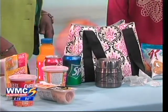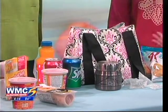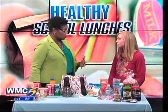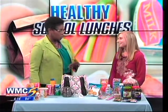Most people aren't aware that juice is a sugar sweetened beverage and can have just as much sugar as a soda. Really? What about if you're packing 100% juices, is that better than a sugar sweetened, or is it just about the same? They're about the same. I mean, we would recommend 100% over mixed juices, but a half a cup is about the max for juice per day.